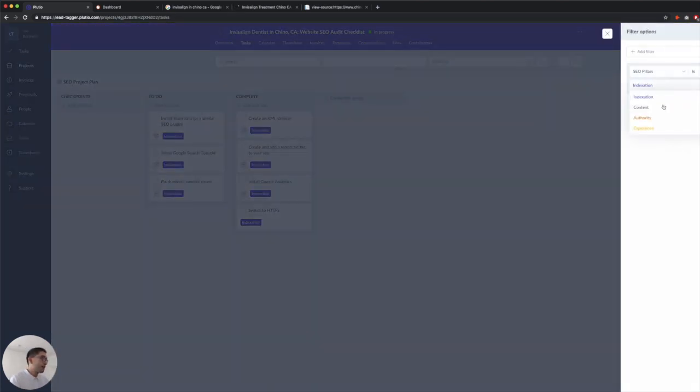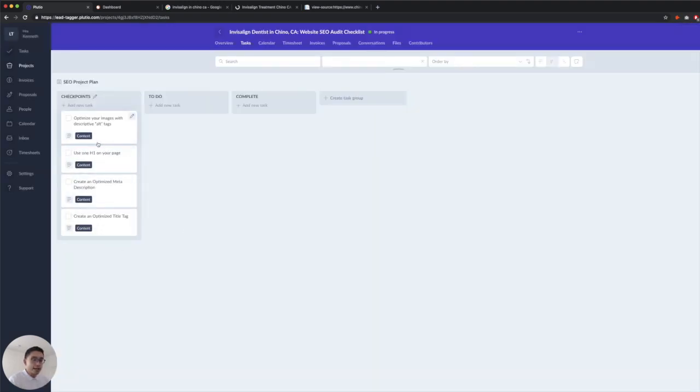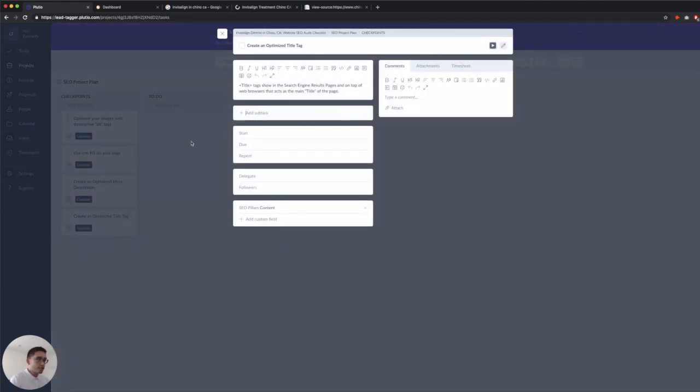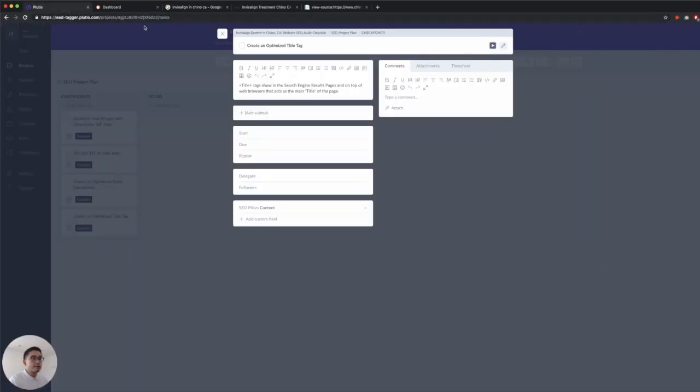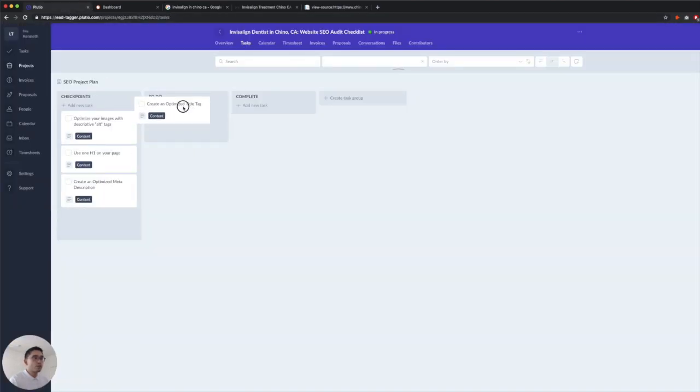So the next pillar is content. So these are the initial checkpoints that I would look at for this live audit. So the first one is check to see if you have a title tag on your site and see if it's optimized. So your title tag would be what's highlighted here. And I would recommend optimizing this title tag better. Remove this last part here, dentist in Chino, California, and I would probably put Invisalign dentist in Chino, California as the title tag. So I think your title tag needs improvement. So I will move this over to To-Do.